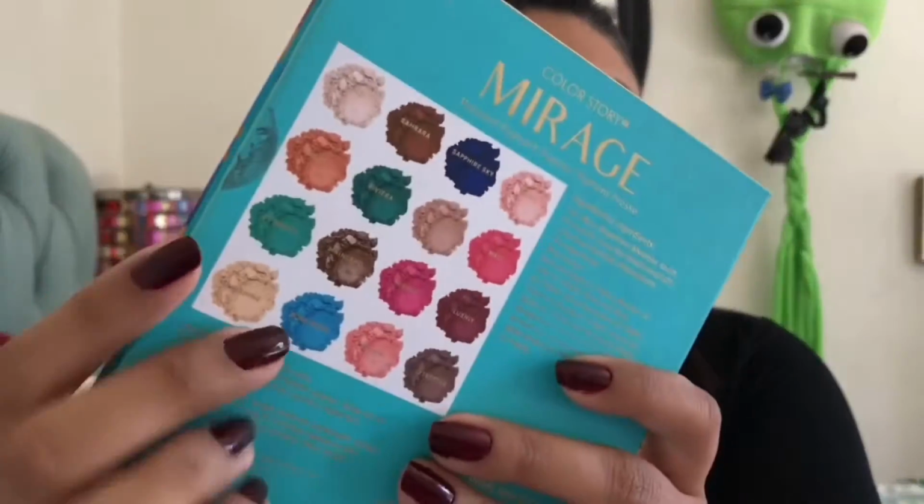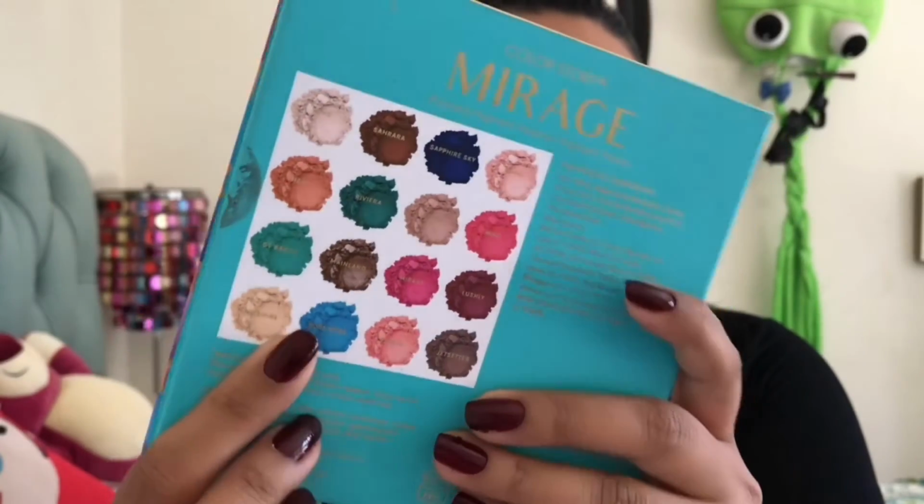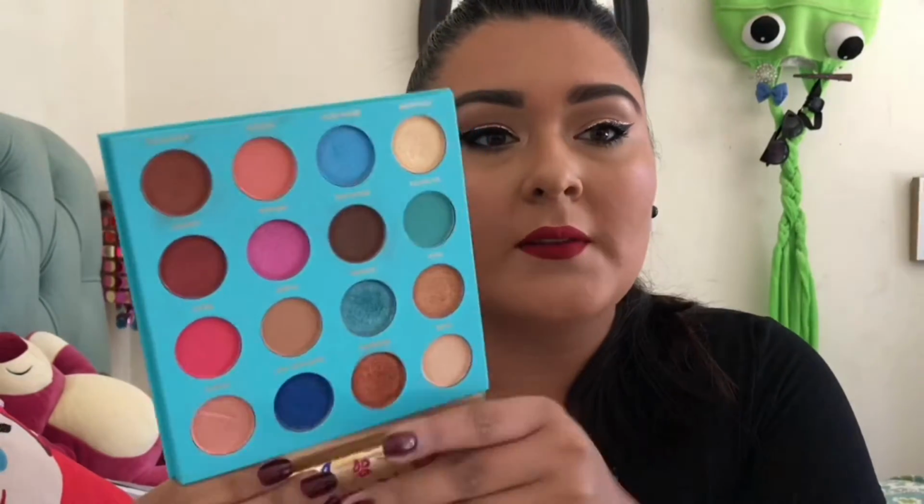All the other ones are not that interesting, but this one stood out to me, especially because of the patterns and the colors, and it's really beautiful, especially the back. I love how they made this look. And then inside you get a mirror, which is really nice, and all of these shades, which are really beautiful. I just love opening it and thinking of what kind of looks I want to create with it. The one that drew me in when I saw this palette was this deep blue shade.